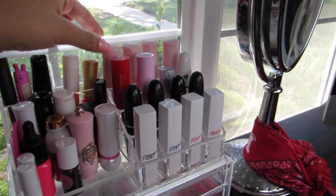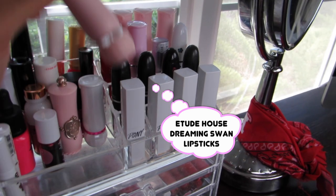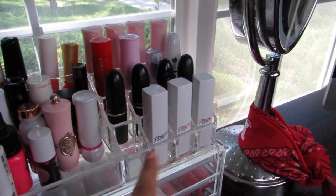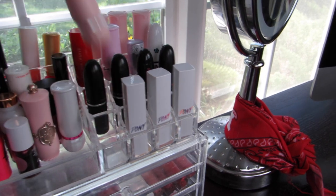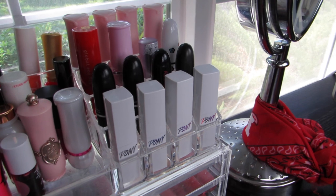So back here, I have the Etude House Dreaming Swan lipsticks. I have them back here because they actually won't fit in these little designated square areas, they're too fat. So I have to keep them in the back there, but that's okay. Let's see what else I got out there.